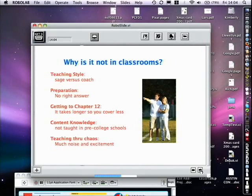In the days of standardized testing, you have to get to chapter 12. Well, if you're going to take time to build a Lego hamburger maker, you might only make it to chapter 6. So how do you actually balance out what you need to cover for the standardized test and how you actually cover it? And this is something we spend a lot of time working with teachers on. The content knowledge, engineering, is not usually taught to pre-college teachers. And so how do we change that?